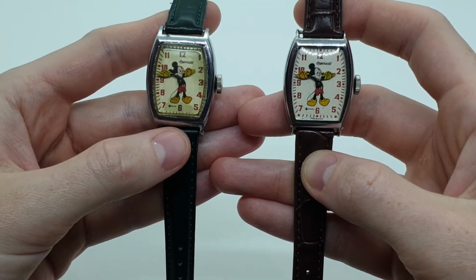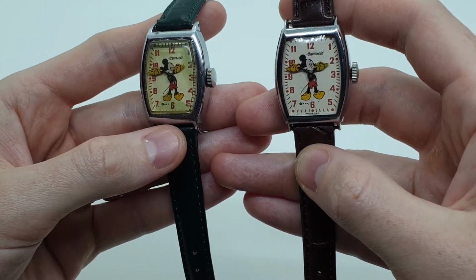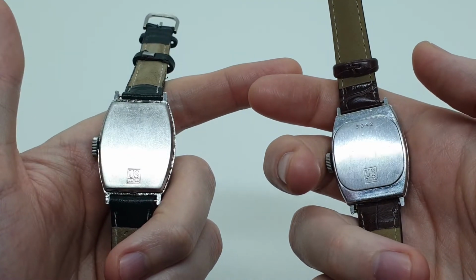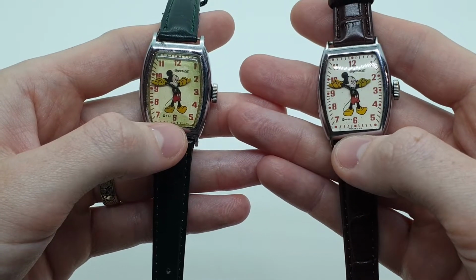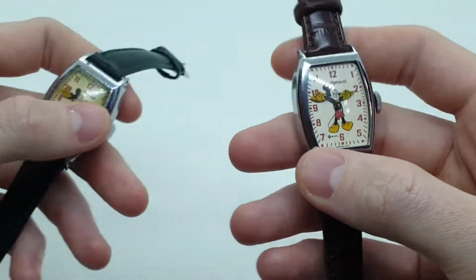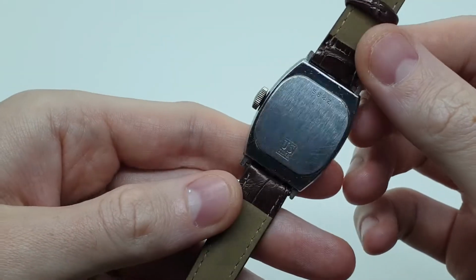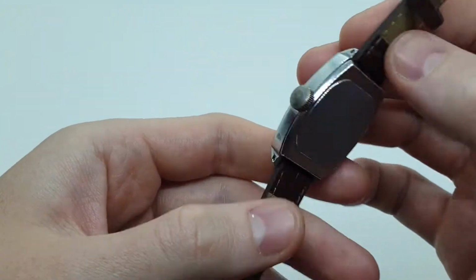Today we have something very special for you guys. We have these two vintage Mickey Mouse Ingersoll watches, both dating back to 1948. So these watches are already 70 years old. Both are powered of course by mechanical movements. These watches were produced in the United States in a partnership between Ingersoll and Disney.